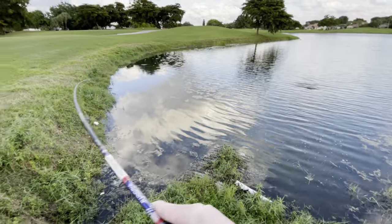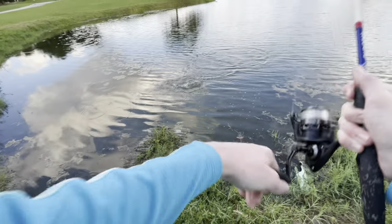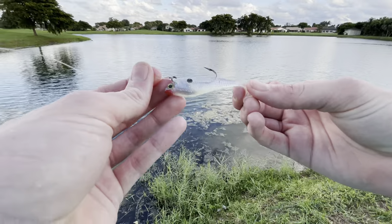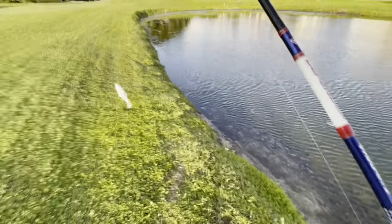There we go. What is that? It's a regular bass. Come on. Oh, we're catching everything but a clown right now. There we go. Largemouth. These fish have completely ruined this. I can't even use this. Hook is completely bent out.